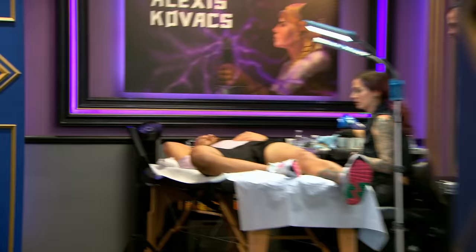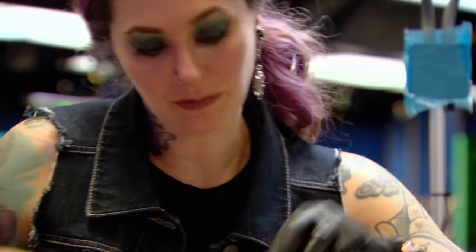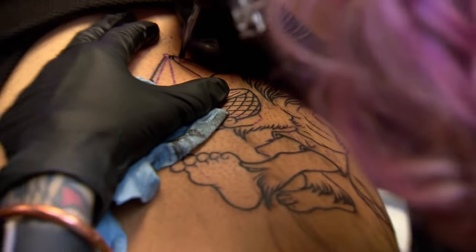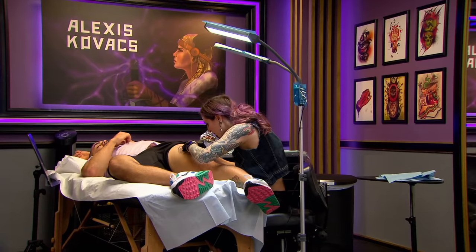I can't stop smiling when I see this tattoo. Confidence builder. I feel very in my comfort zone right now, not only because it's a style that I'm comfortable with, but I'm very comfortable with the design. It was so much fun. I chose it because my husband would love it. This tattoo has a lot of aspects of it that remind me of my husband. He's inspirational to me, so I'm gonna use his energy in this tattoo. Apparently I missed the big lug.